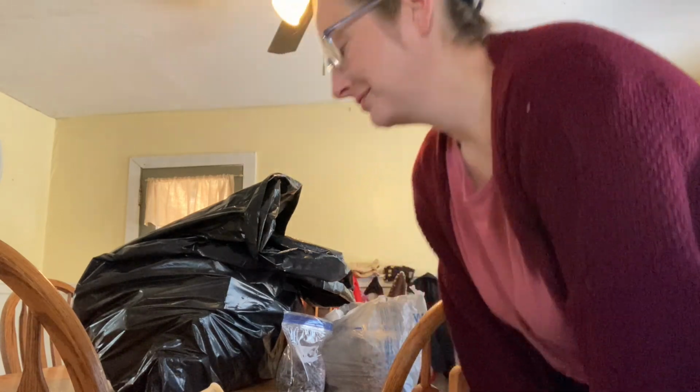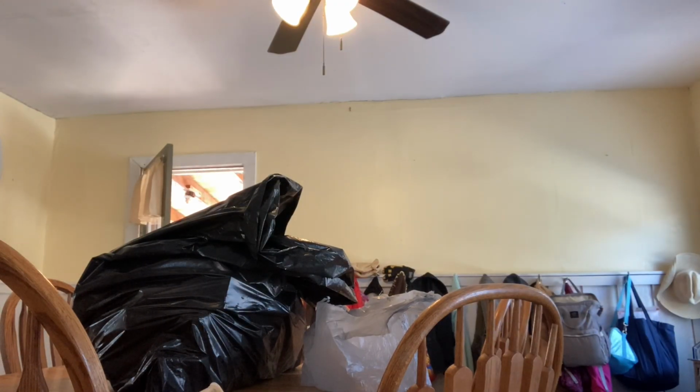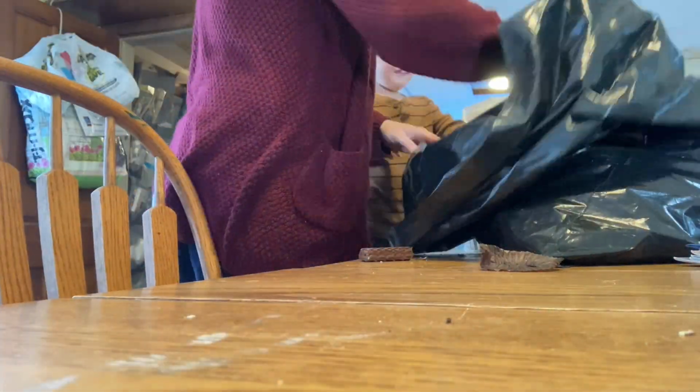But first things first, we had to get this all put away so that it has homes and places to go, so it's not just sitting on my table. We're going to put the blueberries out in the deep freezer until we need them, and then we're going to take out large pieces from the wood bag and put them on the kindling stand. And then Pat helps me take all the smaller pieces and put them in 5-gallon buckets.